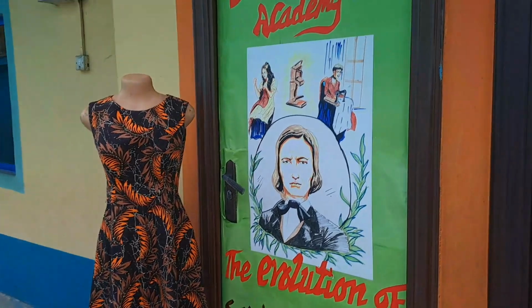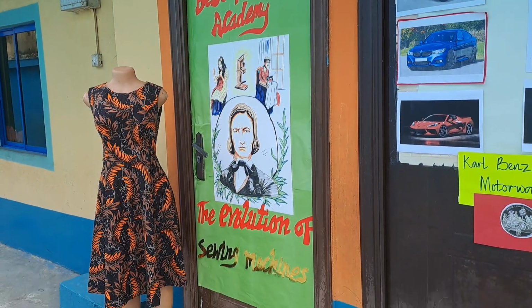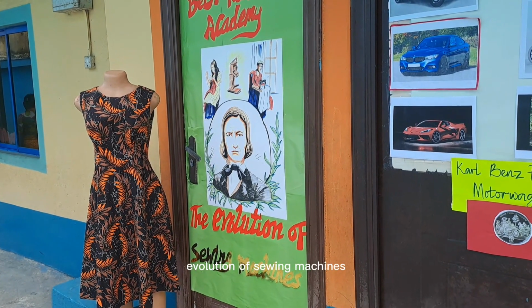Let's start here. Evolution of sewing machines.